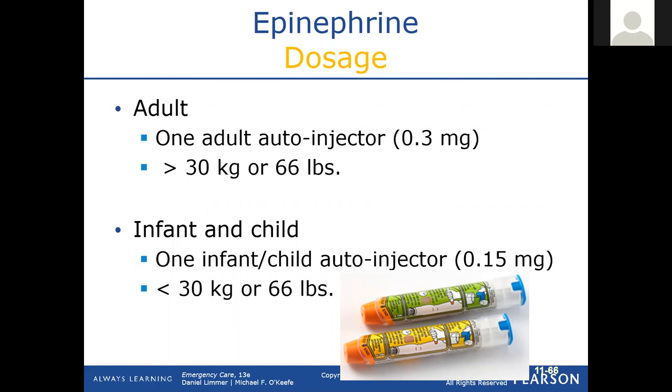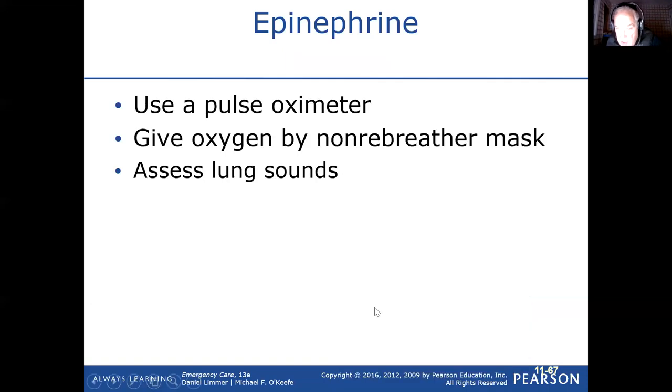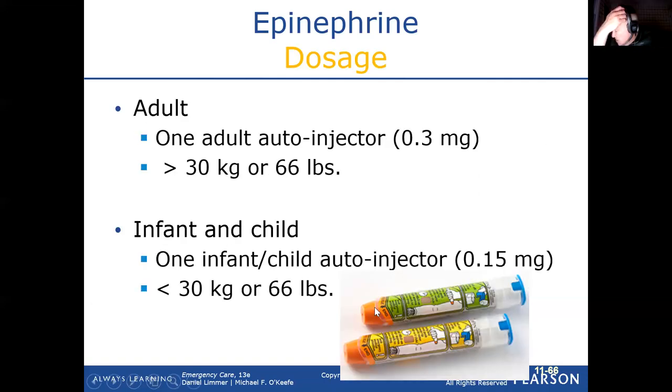Not hand. Never hand. Never in the hand? Not the hand. No. Shoulder or thigh. You can't give epinephrine into any place near fingers or toes because epinephrine constricts the blood vessels. If you accidentally stuck this in your finger, it would be a big emergency because you'll constrict the blood vessels, and in your fingers, you don't have very big blood vessels and you could shut the blood flow off.